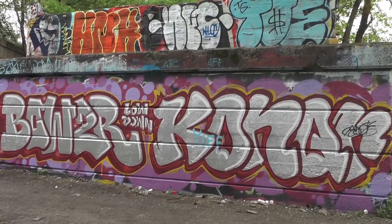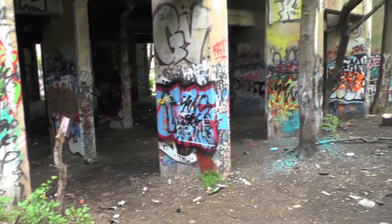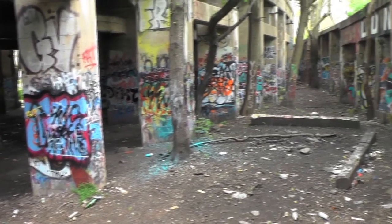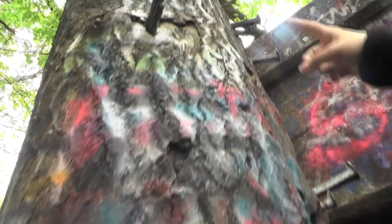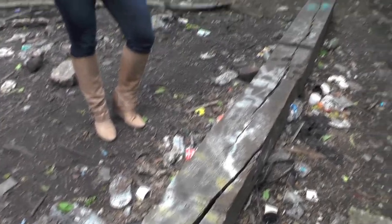Now this is an example of fresh graffiti. You can actually smell the fumes still in the air. You can even sense the array of people who have hung out under the pier. Now this isn't where I would hang out, but it's clearly someone's hangout because there's some seats here. There's lots of rubbish. Lots.